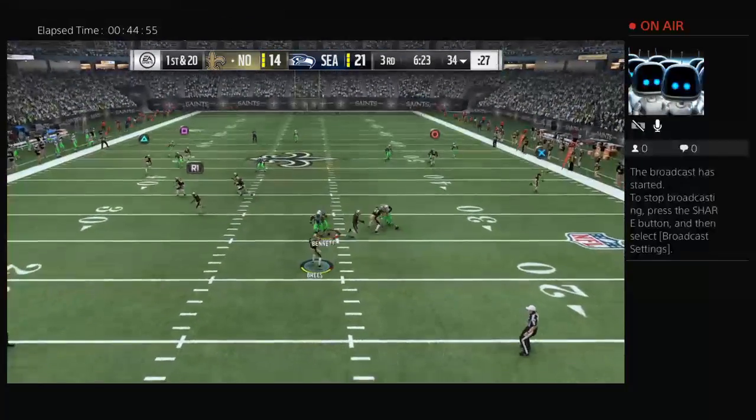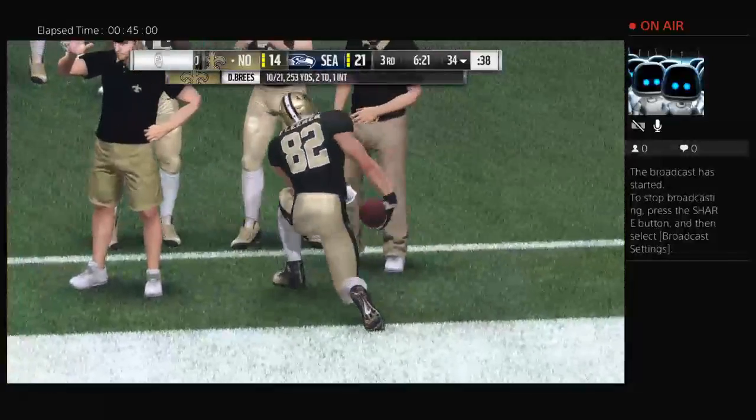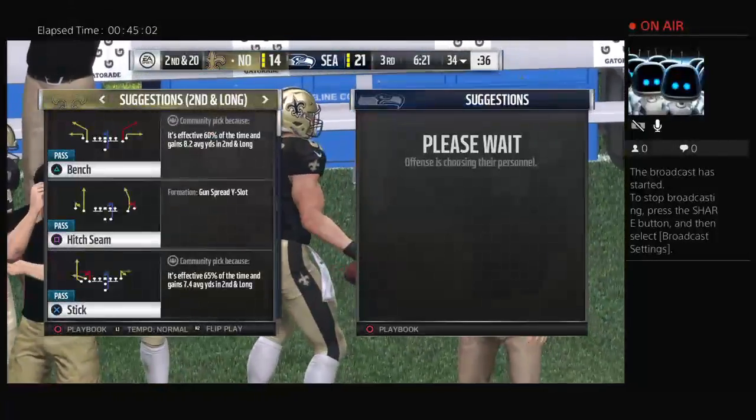Now Breeze. And did he get the feet down? No. They'll say he did not. It's incomplete.